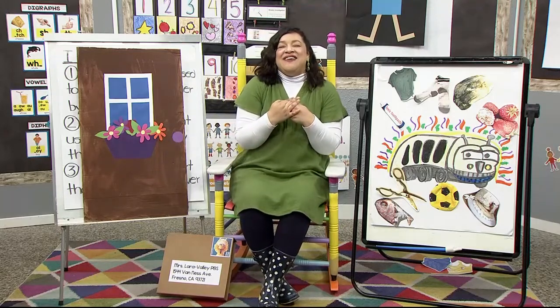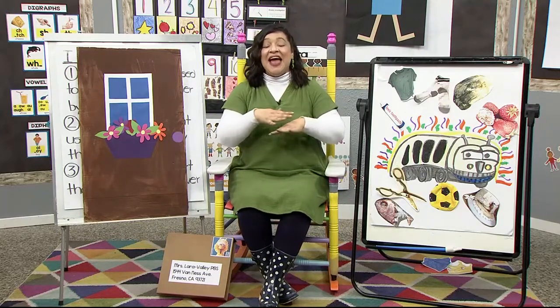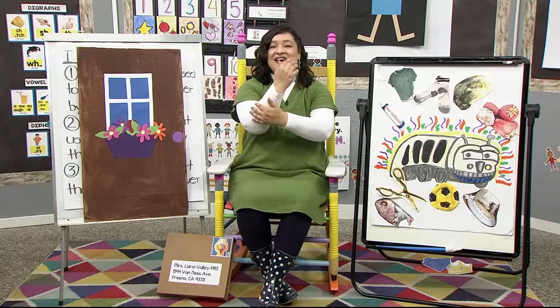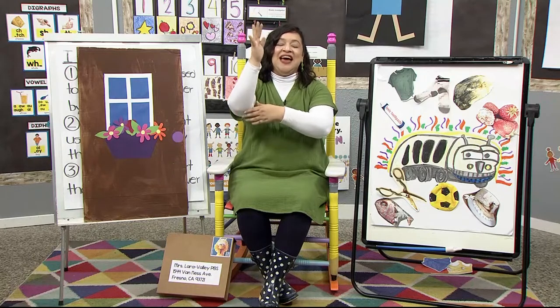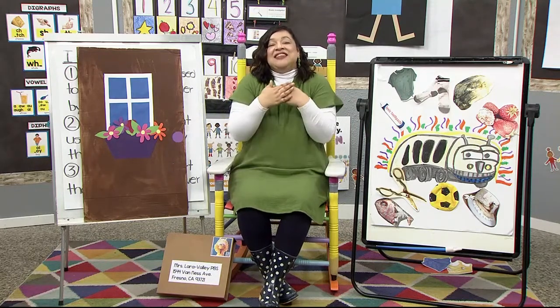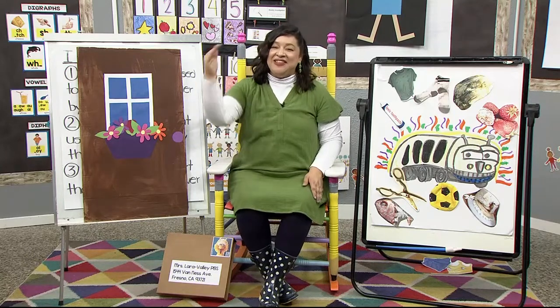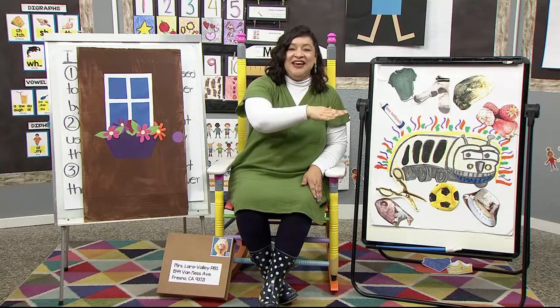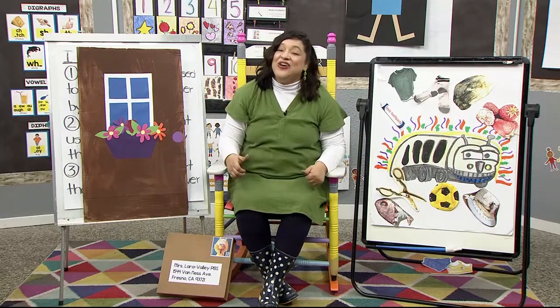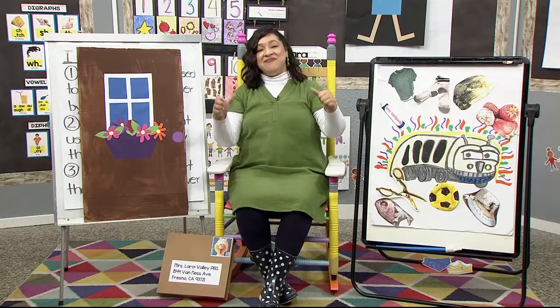I love the earth and everything that lives. I love the plants and the beauty each one gives. I love the animals and the fishes in the sea. For I am a part of the earth and the earth is part of me.